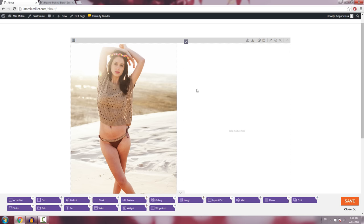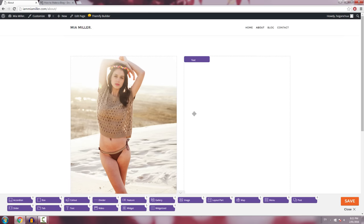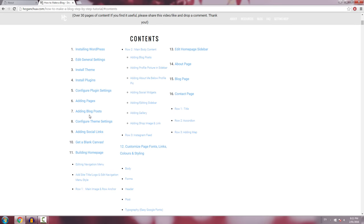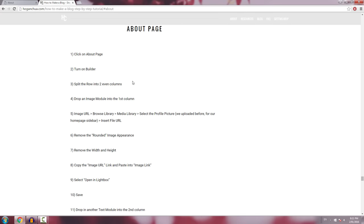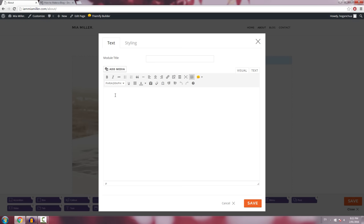Okay, so that's done. Now we're going to add a text module because we're going to add a little about me part. Okay, so drop a text module into there. And we're just going to copy the text from my page here. So we're going to select about page and go down there. Let's grab this text here, about me, and all this text here, and just copy that to the clipboard. Okay, so paste that in as plain text like that, and maybe hit a space here.